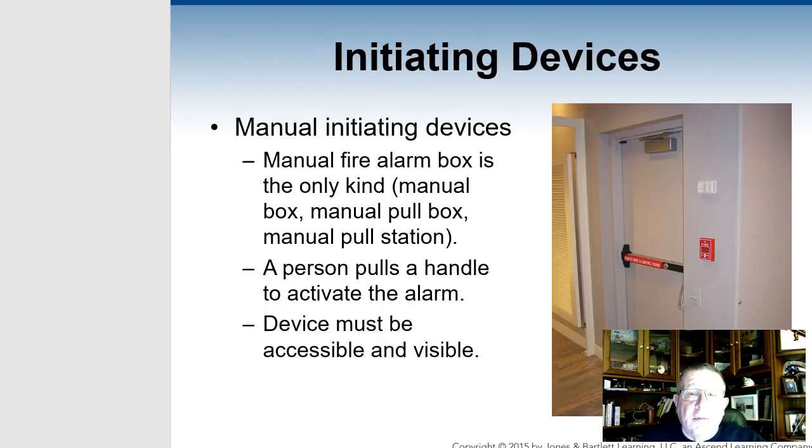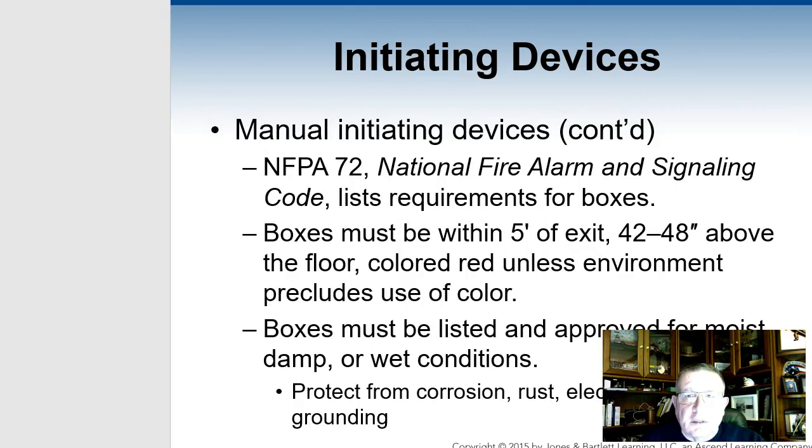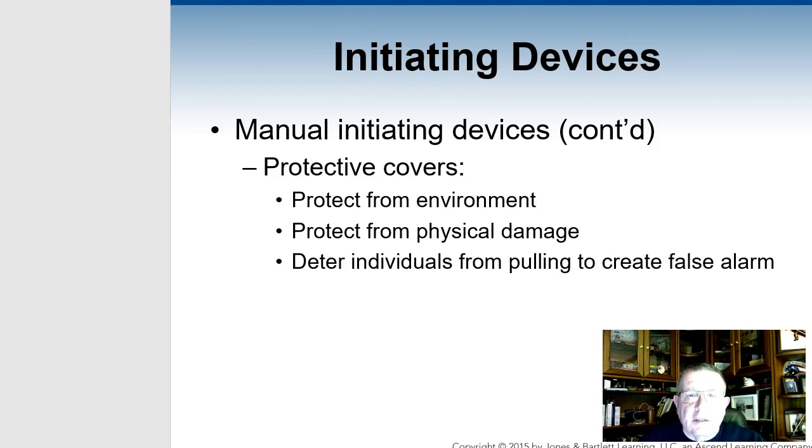All this is important. The big thing about devices is they can be set off in a lot of different ways. In this slide, you see a pull box right by a panic bar device that will alarm, and the minute somebody hits it, it opens up. So it's all part of the alarm system that goes into the fire alarm system. Devices are important. NFPA 72 pretty much tells you how it's got to get done, and that boxes have to be within 5 feet of the exit and between 42 and 48 inches off the floor. This is really important stuff, and they have to be marked red. Imagine that, red for fire.